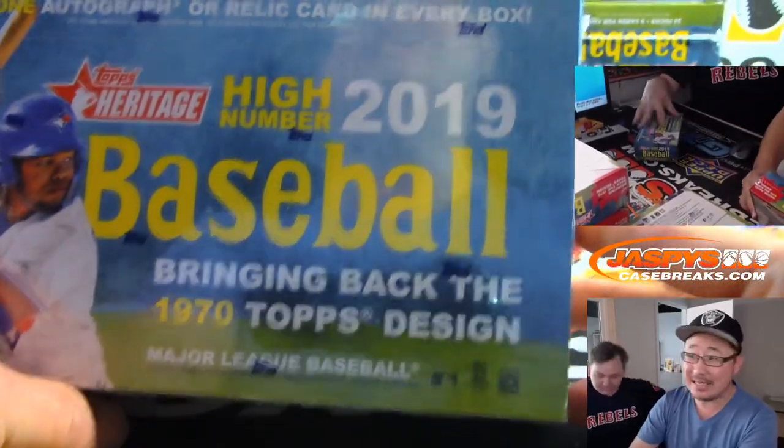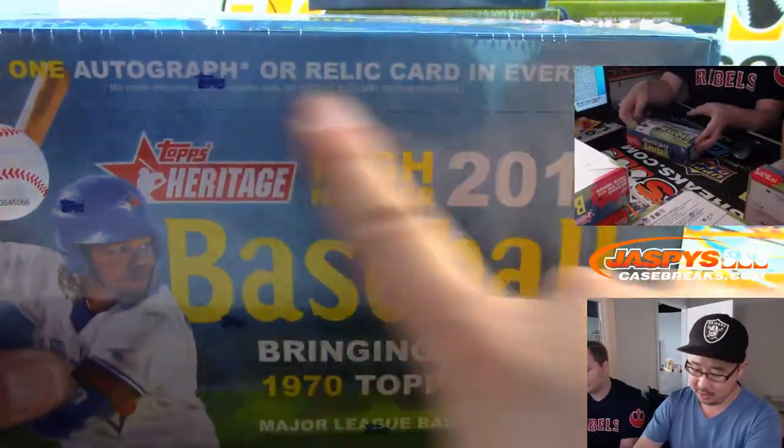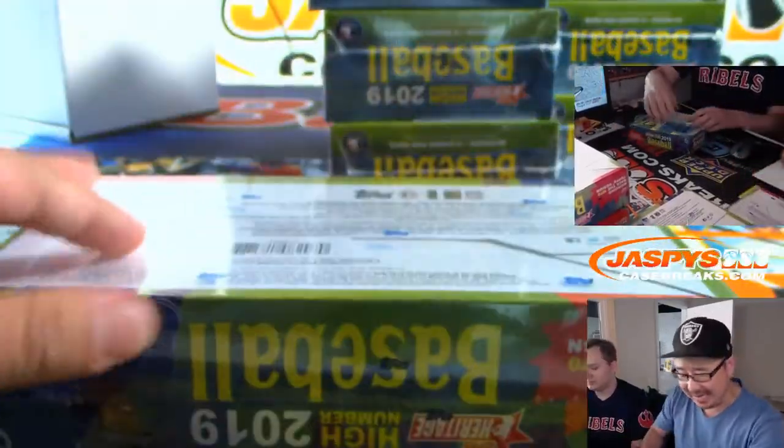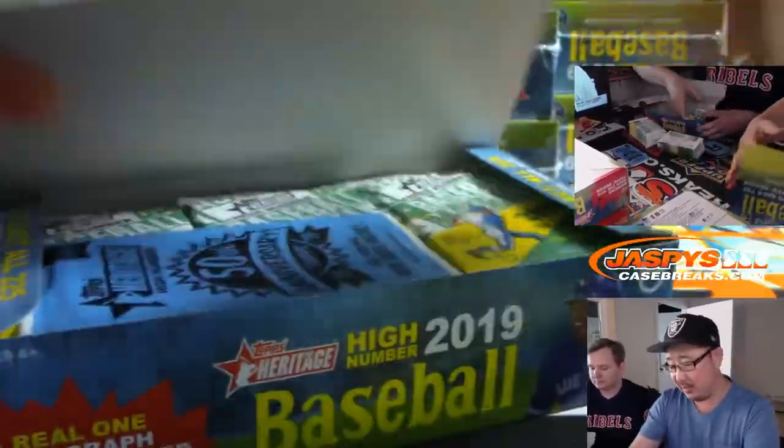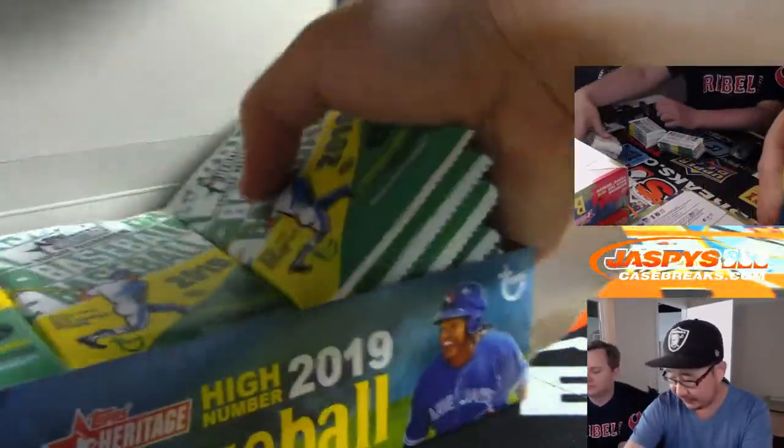Bringing back the 1970 Topps design, ladies and gentlemen, a real one autograph or a relic card in every box. I think every case has about four or five autographs or something like that. So they're few and far between, but if you pull an autograph, it'll be pretty nice.